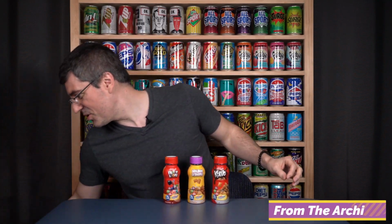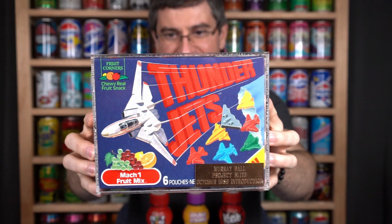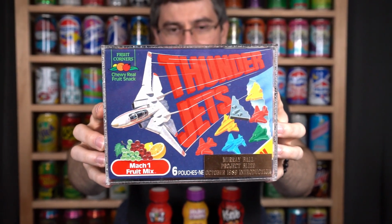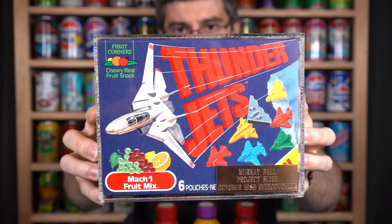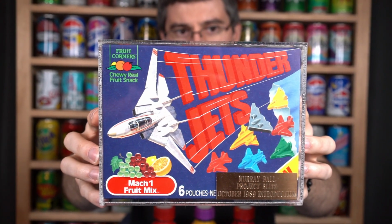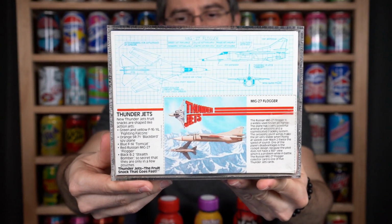Now, we've been talking a lot about cereals and cereals and cereals and cereals in 2021, so I thought I'd mix it up just a little bit with a fruit snack oriented product. Brian, I know this is one of your personal favorites from the archives here, but our From the Archives product today is this Thunder Jets Fruit Snacks launch encapsulated glass box. And this was presented to a Project Blitz member named Murray Ball in October 1989.